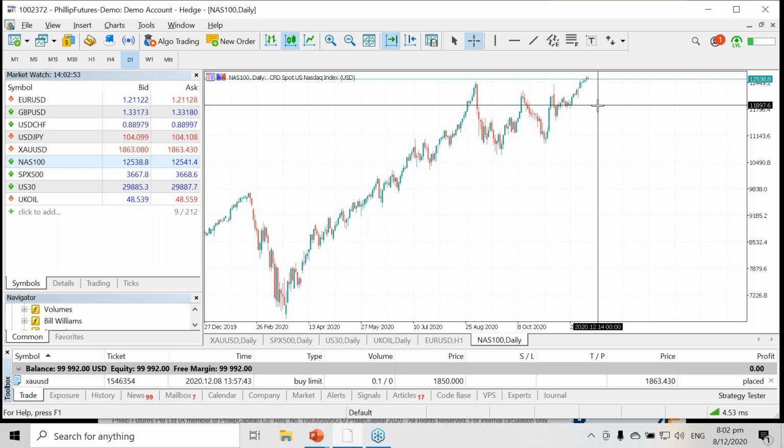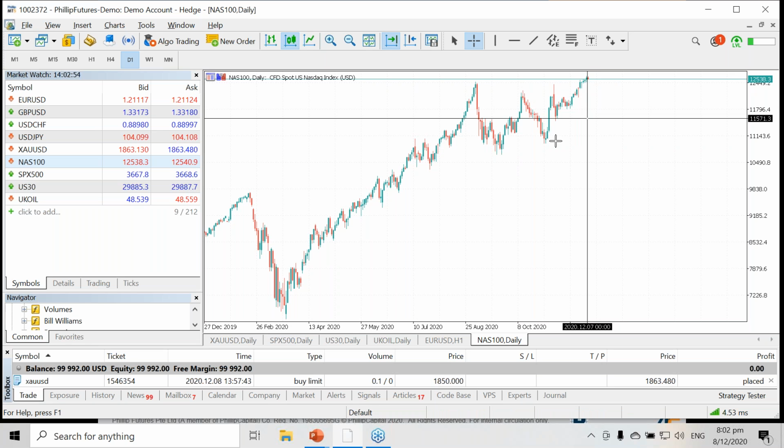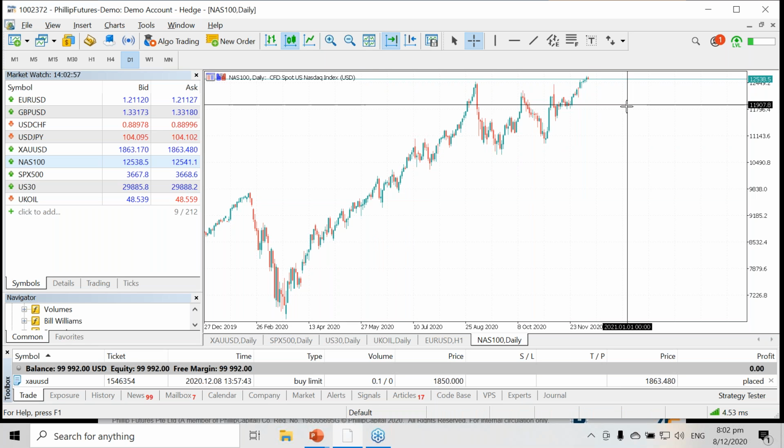But if, let's say, it comes down to here, I'm already in the market around here, but if it comes down to here, I will look for opportunities. Now, bear in mind, this proposition can only last until January. If this level is not hit, just forget about it.